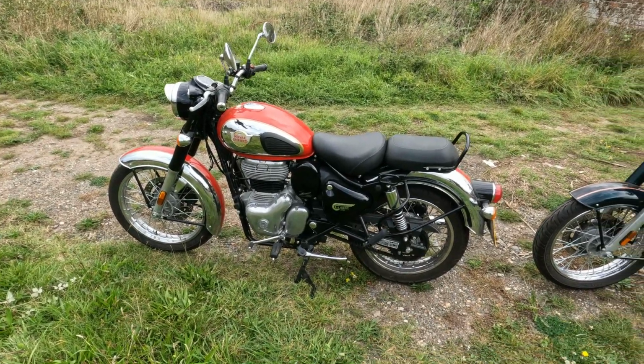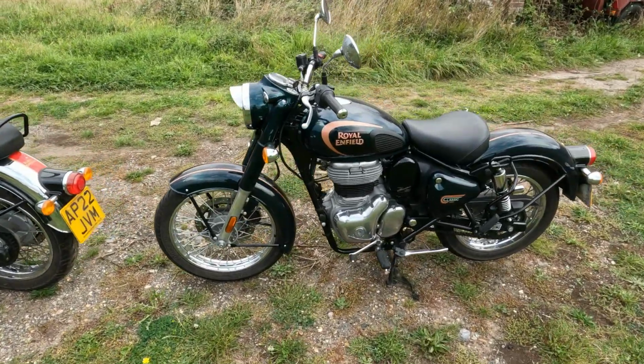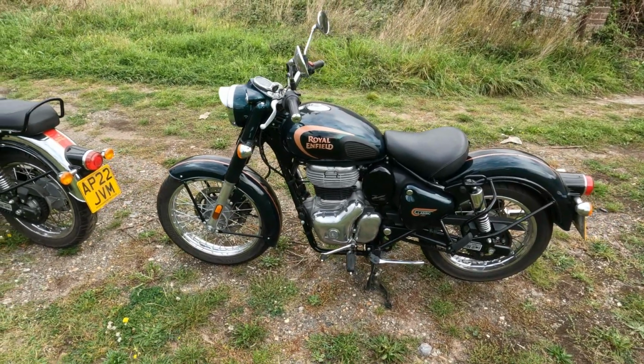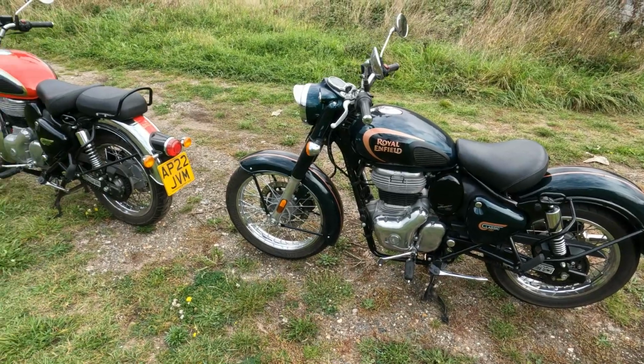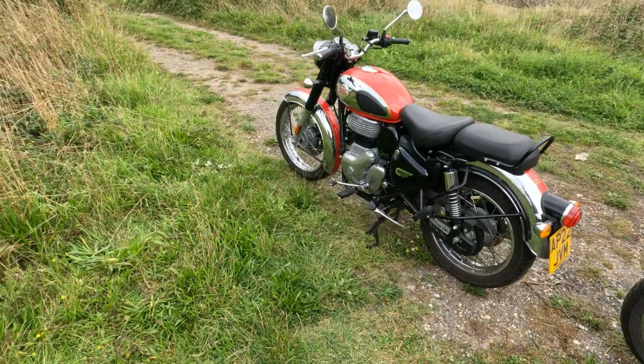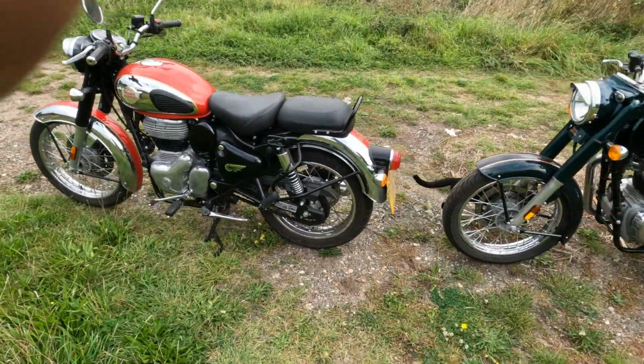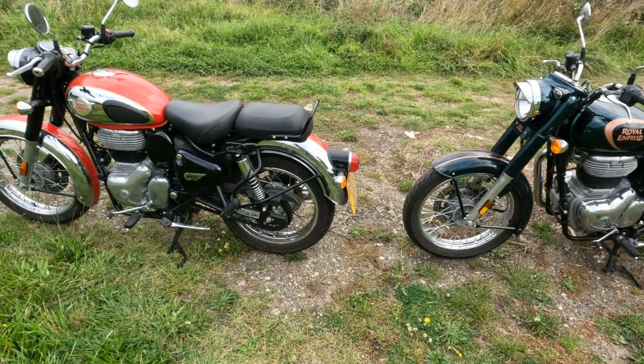And then they could have released these as a sort of derivative of the Bullet, like they did with the 500s. You know, they had the 500 Bullet and they had the Classics. But the Bullet came first. But they didn't do that. They released these, and now they come out with the Bullet, and everybody can see straight through it.